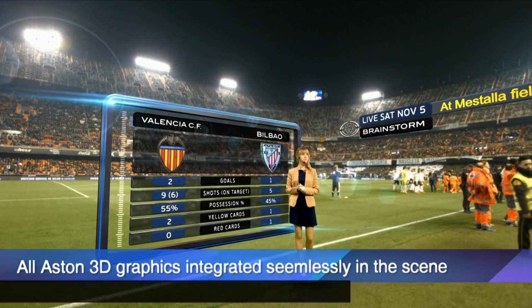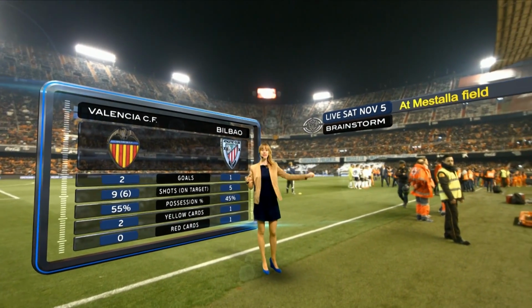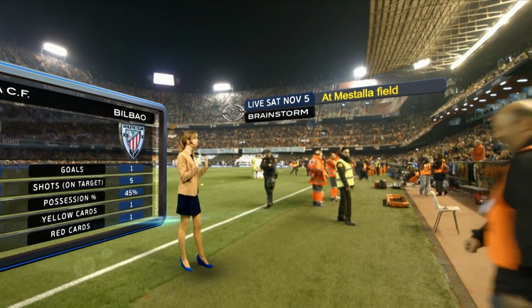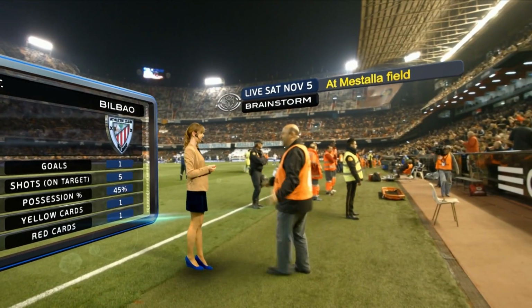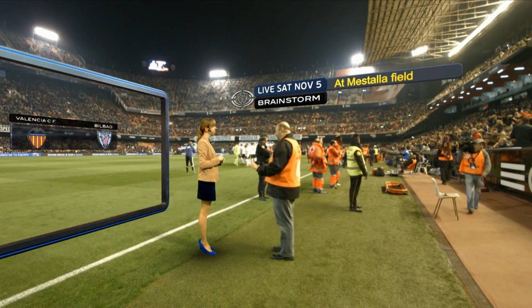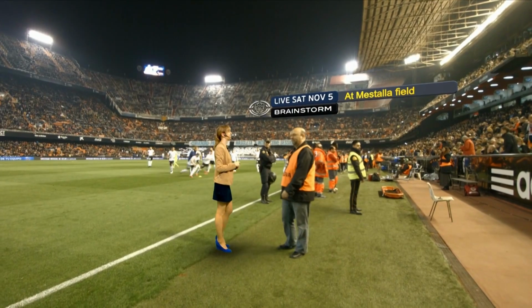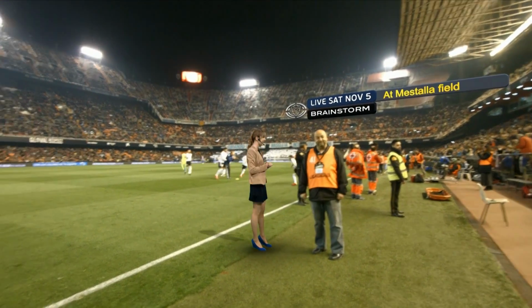Oh, hey, here's my good friend Jose Beltran. Jose is one of Valencia's biggest fans. Jose, please tell us, what is your impression on tonight's match? Well, Valencia hasn't lost a game in the last few weeks, and my expectation is that it will continue like that. Fantastic. Those are some hopeful expectations from Jose. Thank you so much. Back to you, Anthony.